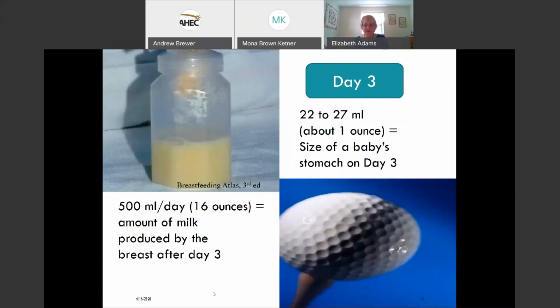By day 3, the milk volume has increased to 500 milliliters a day. And this may be the time that you get the call from the parent complaining of, oh, my breast is really full, it's hard, I'm having trouble getting baby to latch onto the breast, my nipple and areola are no longer soft and pliable.